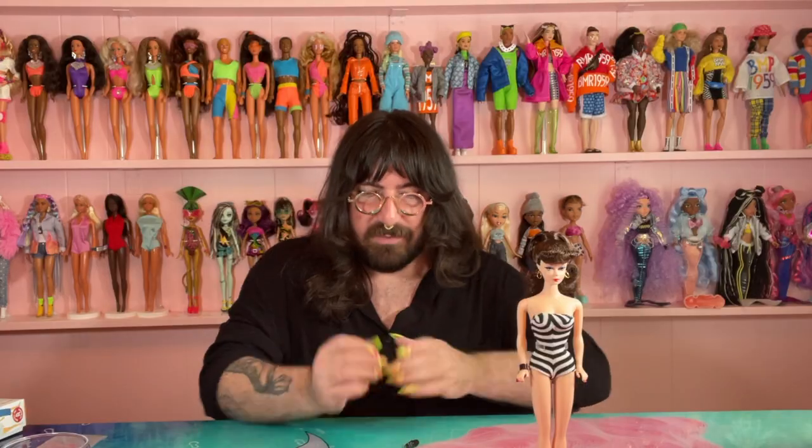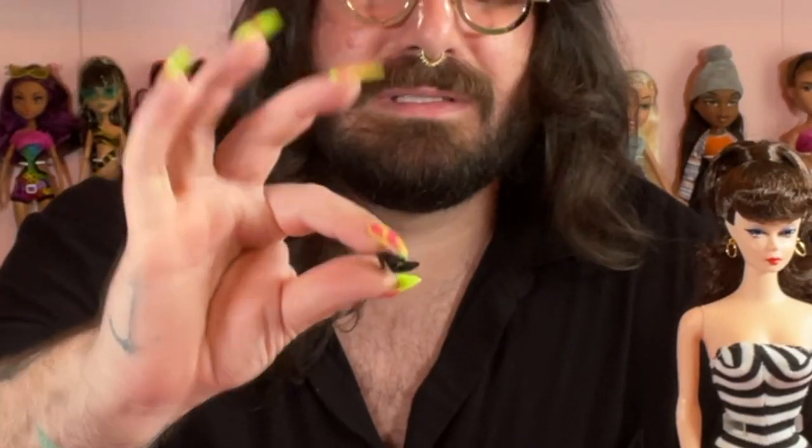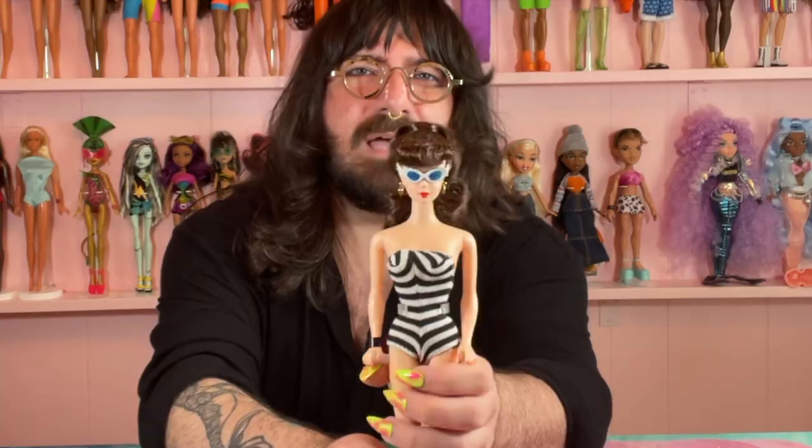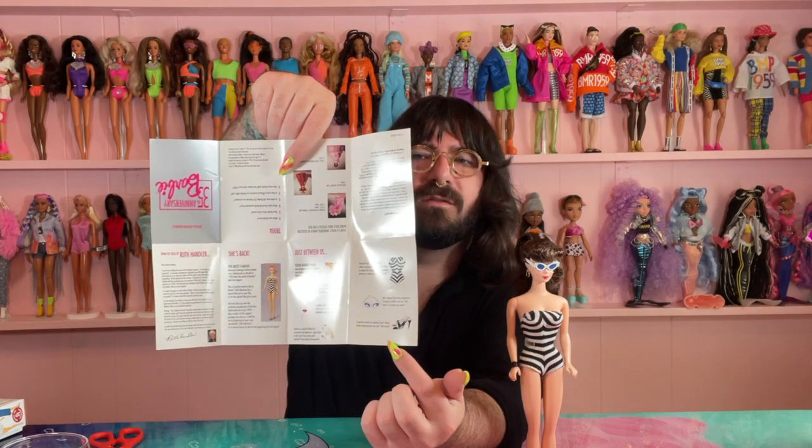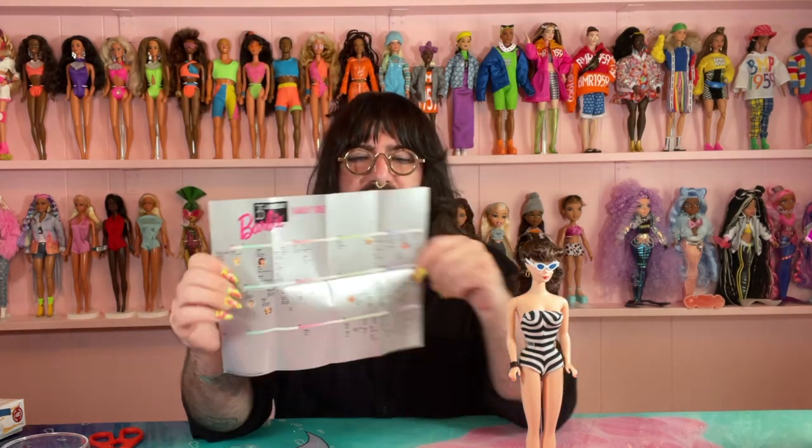Okay, wait. First of all, she's got these teeny tiny little black shoes. Cute. And she has these little sunglasses with like blue lenses. So cute, love it. That's cool. She's got all these like facts and stuff about the doll. Oh, what's this? There's a family tree timeline on the back. Okay, so this has been the 35th anniversary Barbie reproduction.